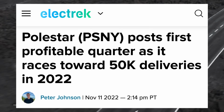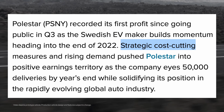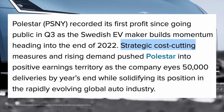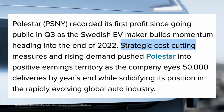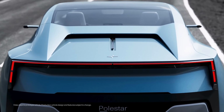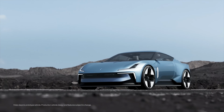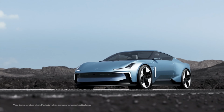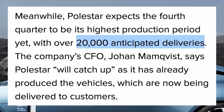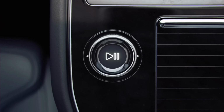Over at Polestar, they just recorded their first profit since going public. Quote, strategic cost-cutting measures and rising demand pushed Polestar into positive earnings territory as the company eyes 50,000 deliveries by year's end while solidifying its position in the rapidly evolving global auto industry. That's especially big news because there are very few EV manufacturers, especially new brand names, profiting off of their EVs at this point. Polestar has had success quickly. Polestar is expecting Q4 to be their highest yet with over 20,000 anticipated deliveries. Great to see another EV brand succeeding here, and we'll watch them grow in the future with the introduction of the Polestar 3 SUV.